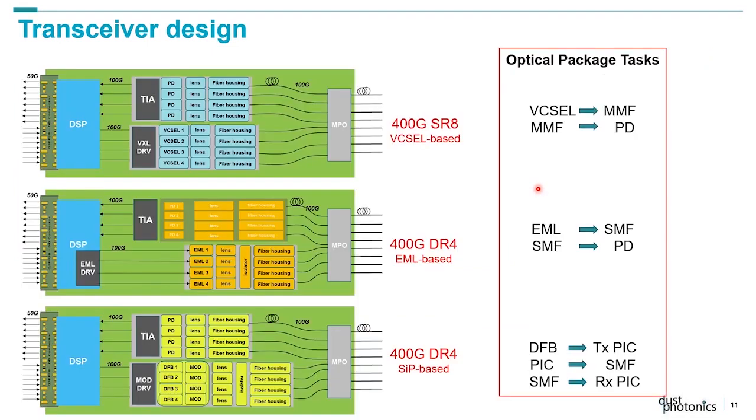So here I'm sketching three transceiver designs. The top one is a multi-mode VCSEL-based transceiver. Then in the middle we have an EML-based single-mode transceiver, and below we have a silicon photonics-based transceiver. We can very easily see that the optical packaging tasks are very similar. Basically, it's all about coupling the light from the laser into the fiber and from the fiber to the photodiode. Of course, with the multi-mode transceiver, the task is actually easier because of the fiber core dimensions. But overall, the technology is more or less the same.